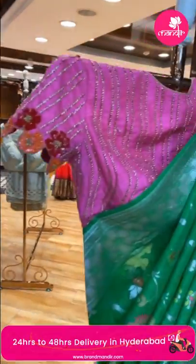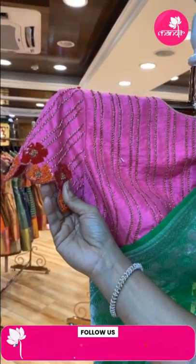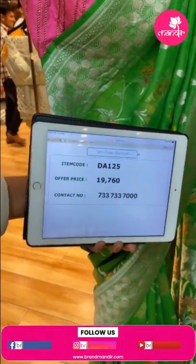Next saree, beautiful parrot green Tusser Georgette. All over cross floral vine, florals and vines, meenakari florals, border, floral brocade border with leaves. Quite different. Pallu anta kuda ila florals and leaves along with the borders. Blouse manaki self vastundandi, maximum tusser lo self e vastundi. Kavalanti ila customized contact blouses pochu. Beautiful contrast blouses. And ee saree price vachesi 19,760. DA125 is the code.